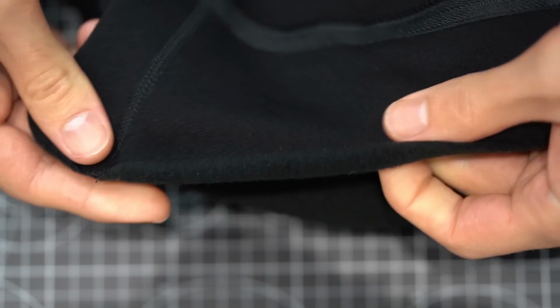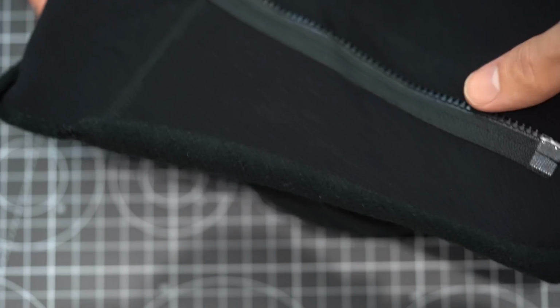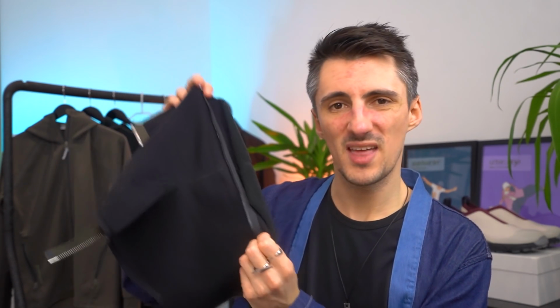One more thing to mention, Orc zip on the back means that you can hook this up to some compatible Acronym and Nike Lab ACG jackets. Not really made too much use of this because I've enjoyed switching this up and using it with a bunch of different jackets, but if you know you're only going to use it with one, then maybe that's worth a go, I guess.